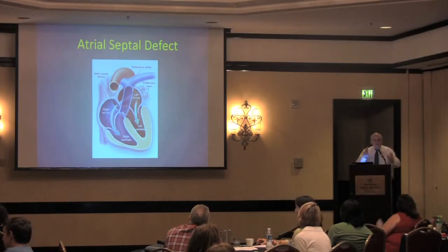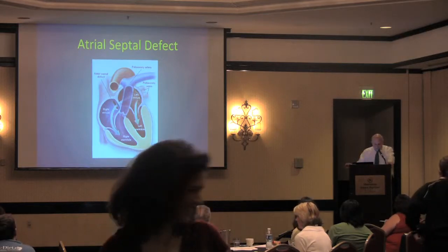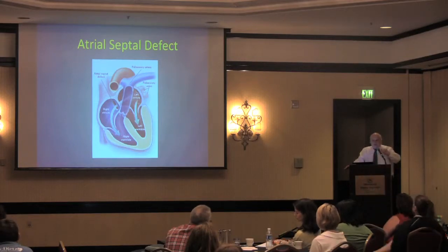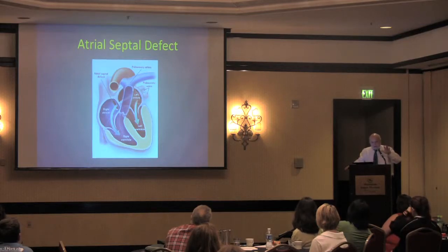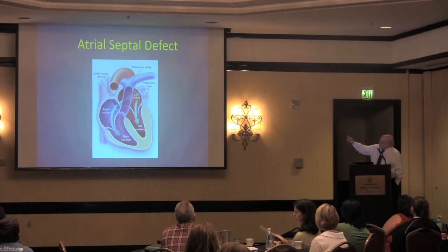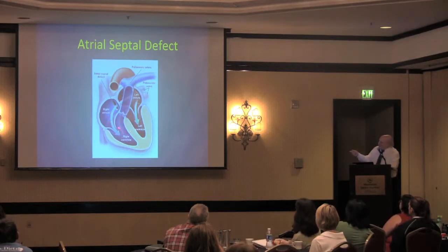Let me just finish up on those two other common heart problems seen in Loeys-Dietz syndrome. One is called an atrial septal defect, or ASD, but you may have also heard of it as PFO, or patent foramen ovale. They're actually pretty much the same thing. They are both holes in the heart that occur at the level between the right atrium and the left atrium. Now, those are the chambers up here in the upper part of the heart where the blood waits before it goes into the two pumping chambers.